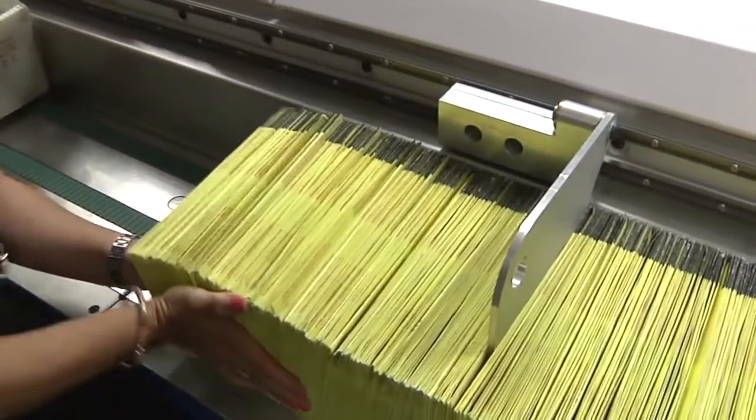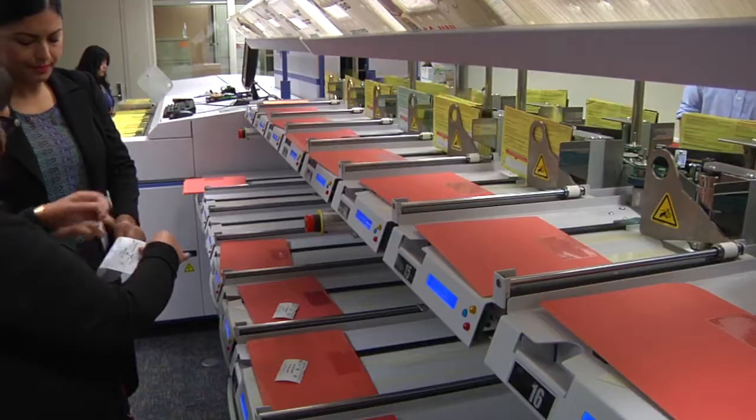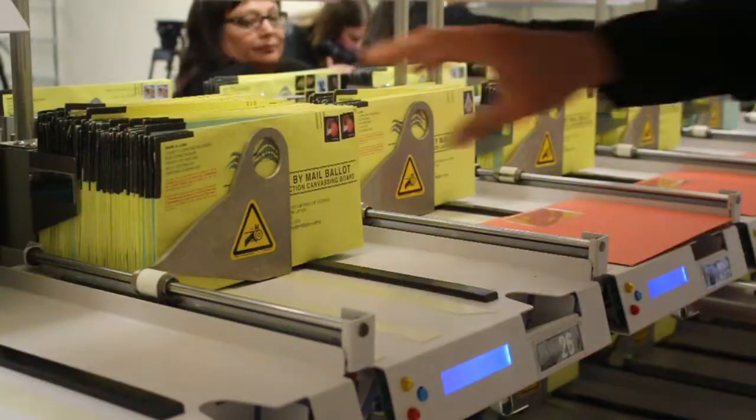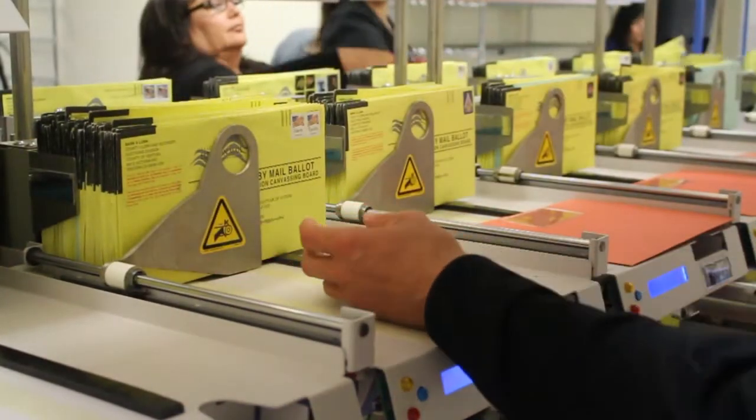Daily, as these ballots come in, we start loading them onto this conveyor belt. As they are feeding through, the machine is capturing an image of the envelope. At the same time, it's sorting these ballots by precinct. What is the machine scanning for? What is it looking at?